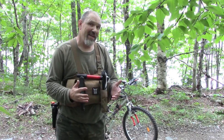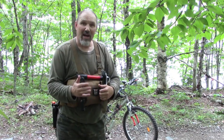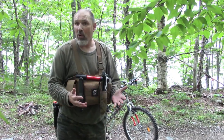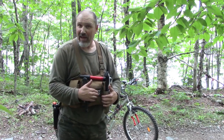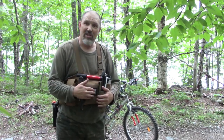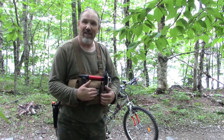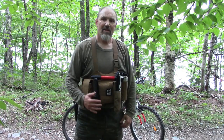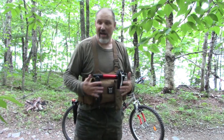Now, if I had an ATV with a trunk and such, or a side-by-side, you can carry more. This here is just a few items that could really help in a survival situation, or if my bike ends up breaking down. So let's start going over what's on the outside of this kit.